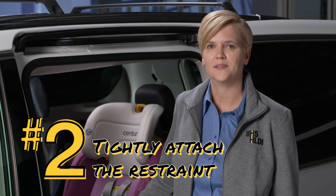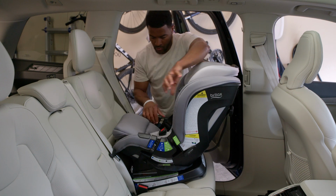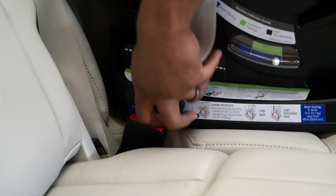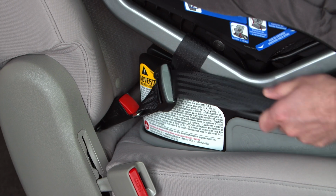Number 2, tightly attach the restraint to the vehicle. The restraint needs to be firmly attached to the vehicle using either the seatbelt or the LATCH system, which stands for lower anchors and tethers for children.